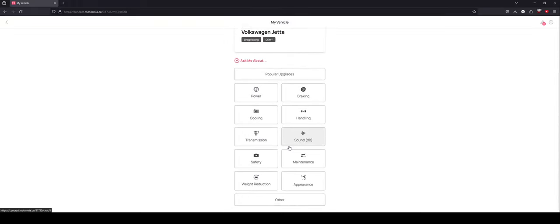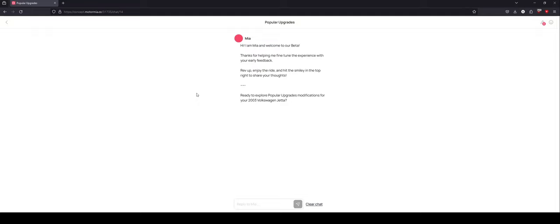And for right now, as you can see, I get this little menu about popular upgrades, power specific, braking specific, cooling, handling. I can either make it super specific on what I want it to help me with, or I can just go with popular upgrades. So I'm going to go with popular upgrades for my first interaction with the AI.